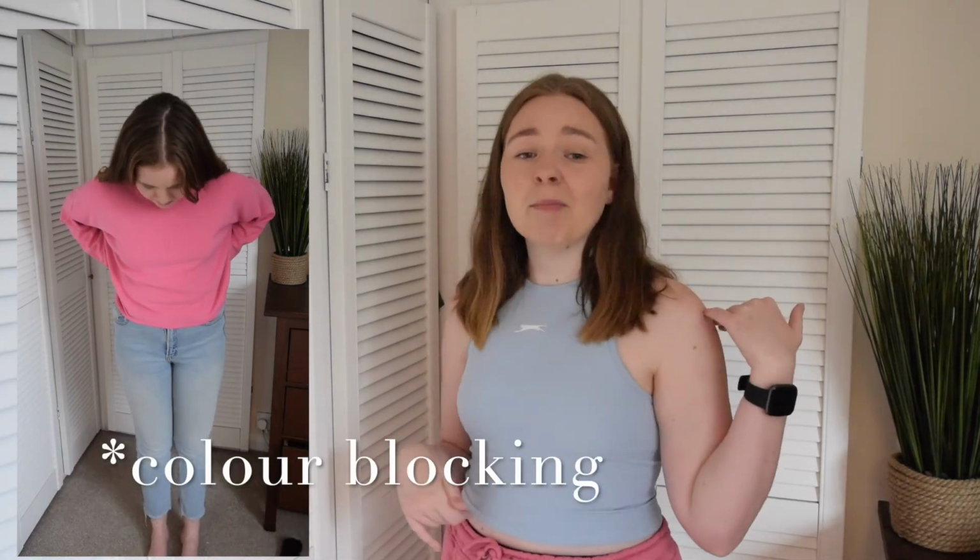I don't think I showed it in the cutaway. For me personally, when I wear a bright colour, I like to pair it with something a bit more neutral. Obviously, if you are quite bold and adventurous with your outfits, you could do a bit of colour clashing and wear the pink jumper with some bright green trousers if you wanted to. But for me, that's a little bit too bold.